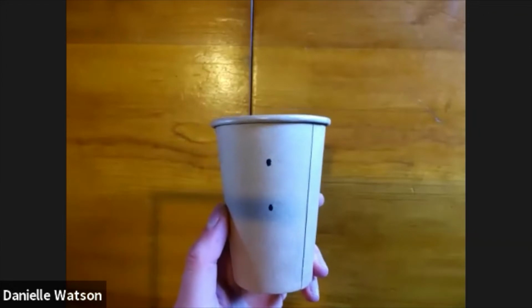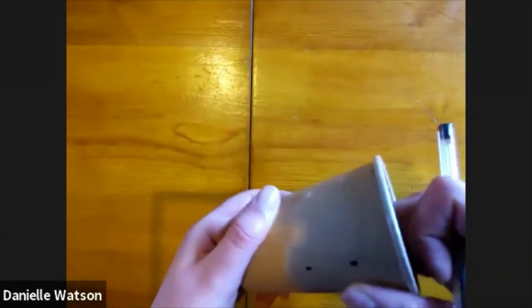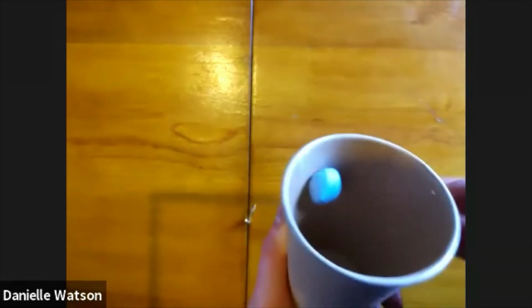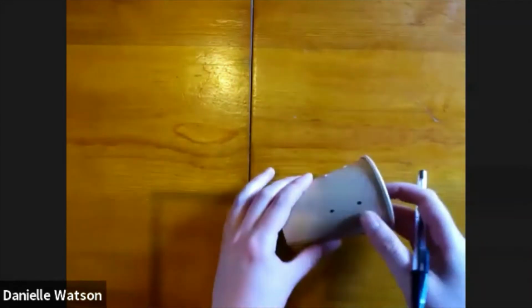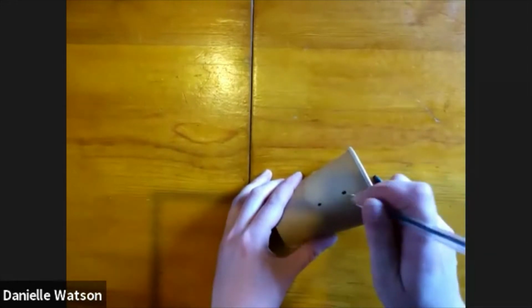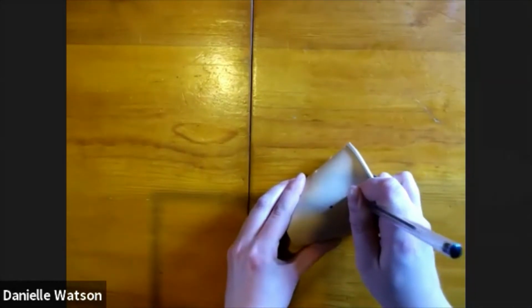To make the hole in my paper cup, I'm going to place the Blu-Tack on the inside of my paper cup below where I've marked the hole. As you can see, I've stuck it on the inside. Now you may need an adult helper for this bit, because now I'm going to use my pen and poke through the hole onto the Blu-Tack.